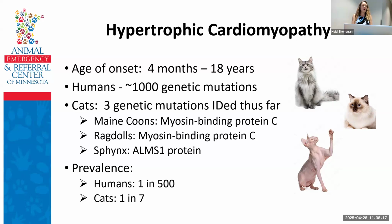So the reason I asked how commonly you diagnose this in your practice is that in humans, this is a relatively uncommon heart disease. Only 1 in 500 humans will get HCM in their lifetime. But in cats, it's actually about 14.7%, or 1 in 7. So theoretically, in a perfect world, if you were seeing 7 cats a day in your practice, 1 of them probably has HCM.